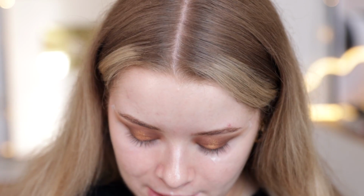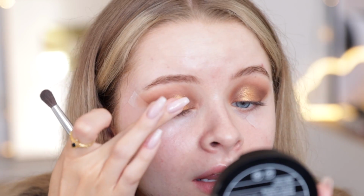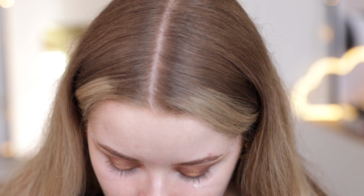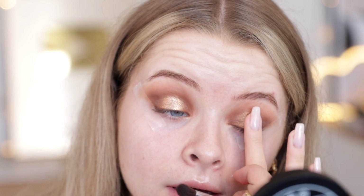That shade is really pretty actually. I'm then just taking the lighter foily shade and I'm just going to add a bit of it over the top. Those shimmers are really nice. I'll do a little close up in a sec.